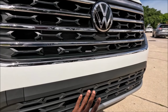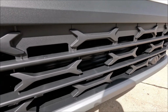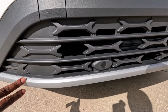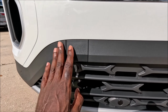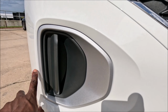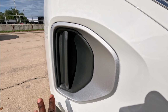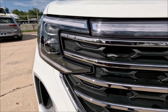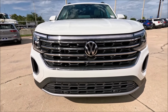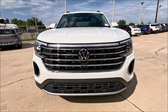And then when you come down to the bottom, that continues on with the functional grill right here in the front lip done in the silver finish. And then it ties in with the plastic cladding to help protect it. And then on the sides here, you have that silver finish on the side blades with more plastic cladding, more of a sportier look here than a functional look. But then you add it all together and it gives a nice front fascia, a nice road presence when it comes to the Atlas front fascia.